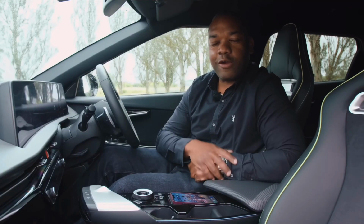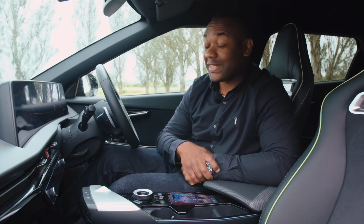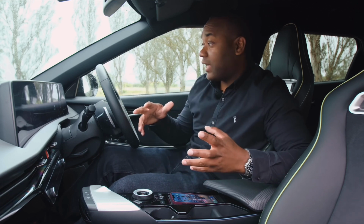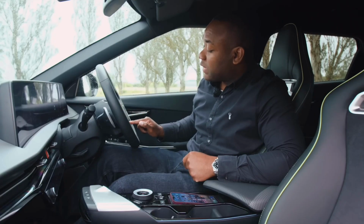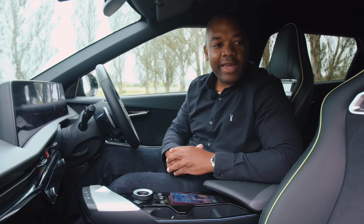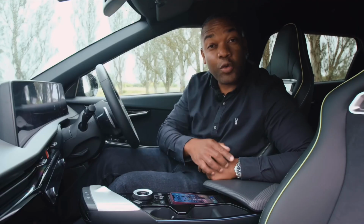Now on the inside of the EV6 GT, well, a lot like the normal EV6 to be honest, but that's no bad thing because the cabin is quite nice. The major difference is the splash of color you now get. So you get this lime green stitching around the inside of the steering wheel, a nice big lime green GT button which unleashes the full fury of the car, and lime green piping and stitching on these new sport seats, which look quite fetching, don't they?